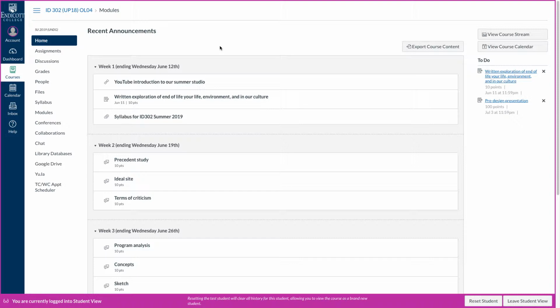Basically, I'm going to take our first full assignment, which is the pre-design presentation, and break it apart into individual pieces. I think the summer semester is really very compressed, and that can be hard for students to organize their time. We don't have the advantage of in-class time to say, now we're going to do our precedent study, etc. So I have broken it apart into different assignments here.